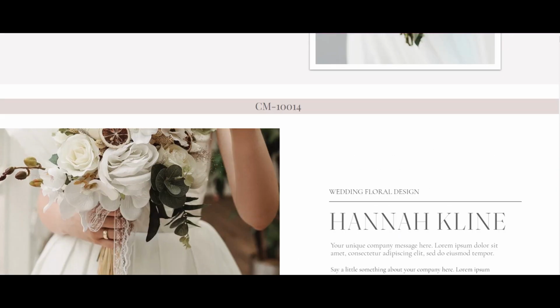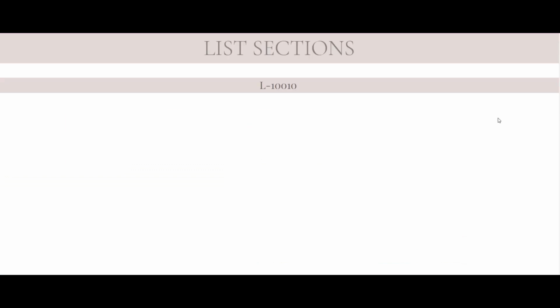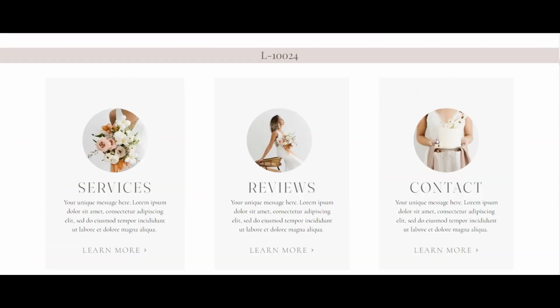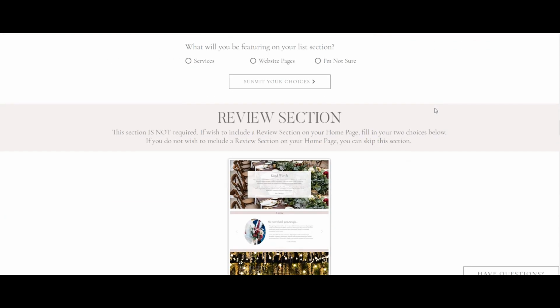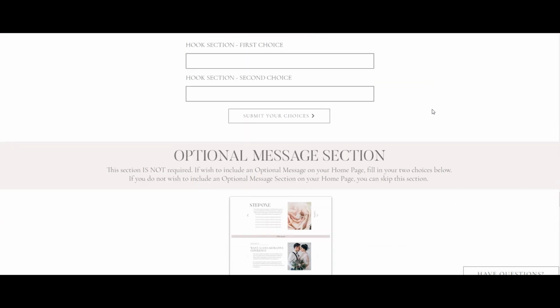All of the elements in this system are all meant to work together, so you really can't go wrong with anything that you choose. Again, you're just going to go through and choose the elements that you like. If you come across something and you're like, oh, I really love the look and feel of that, then those are the elements that you choose. And then again, our designers go through and put everything together for you. Let me show you a couple more. There's tons of things to choose from, but don't get overwhelmed.